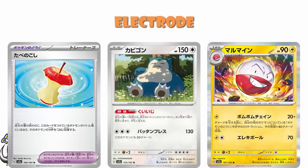I basically need to find one Pokemon tool per turn in order to just get rolling. Snorlax is a basic Pokemon, so that's not much. And yes, you do have to get leftovers out initially, but the second they hit the discard pile, you are golden here, ladies and gentlemen. You are absolutely golden. I am in love with this.